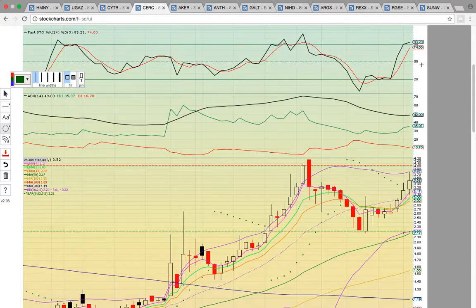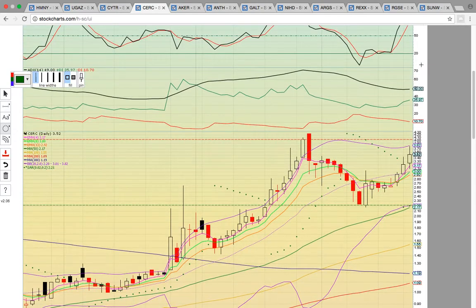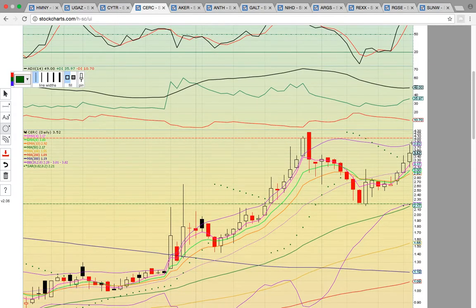Notice the upper wick on today's candle. So high of day was, is it 3.79? So as long as it closes or opens below 3.79, there wouldn't be unfilled space on the chart if it did have a gap up open. And then the big level that breaks is the upper Bollinger Band at 3.82.